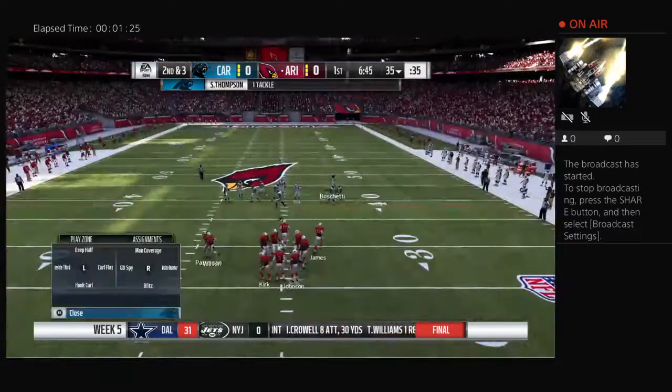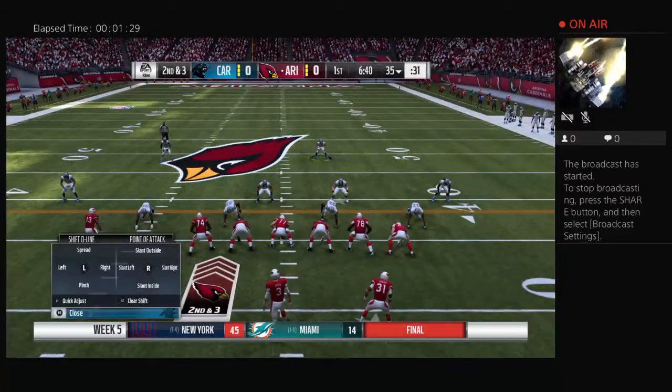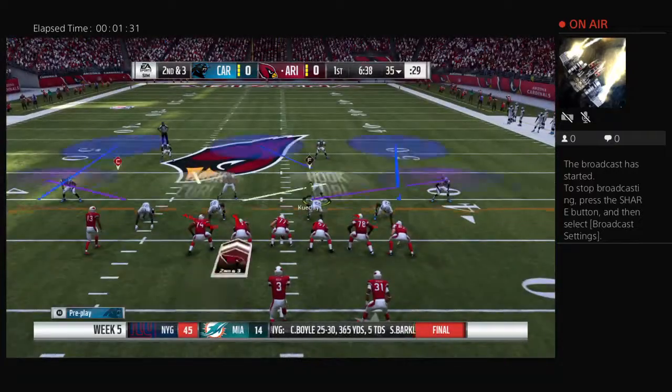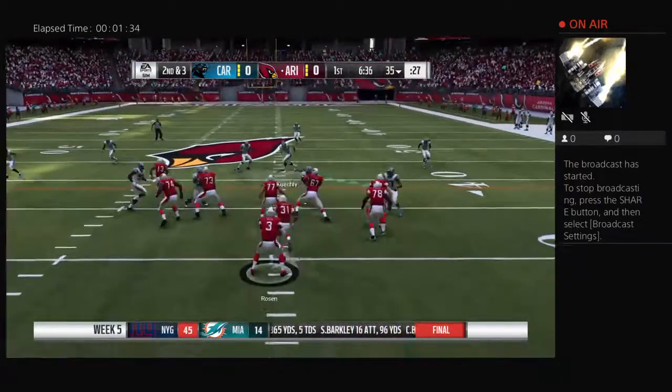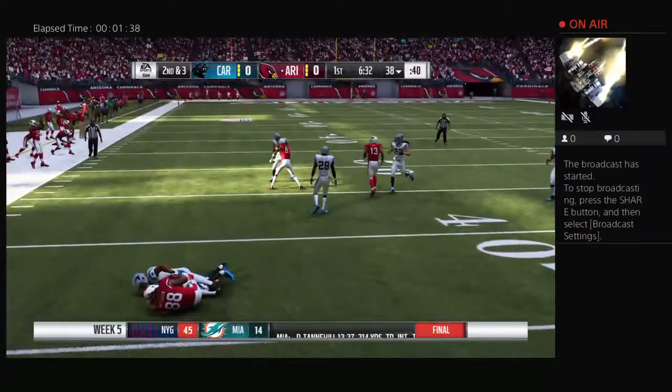Let's just break this down and make it pretty simple. Key to the drag route, letting the play develop, finding the hole in the defense, and giving your athlete, yes, athlete, a chance to make something happen once he has the ball in his hands. This one left side caught by Patterson.